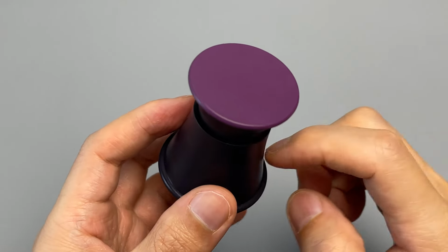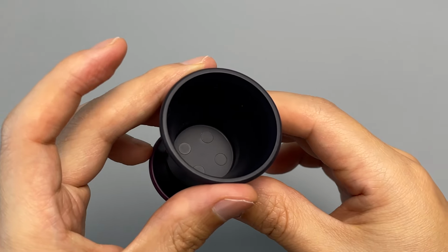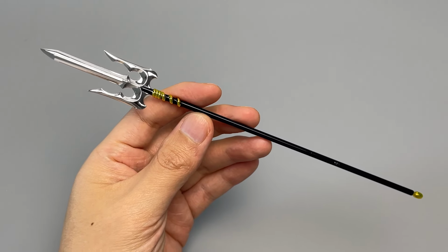First is the stool, very light in weight. The material is also quite thin. The surface uses a textured paint job. The seat cushion has a violet paint finish. Looks quite nice. Then there's a spear.